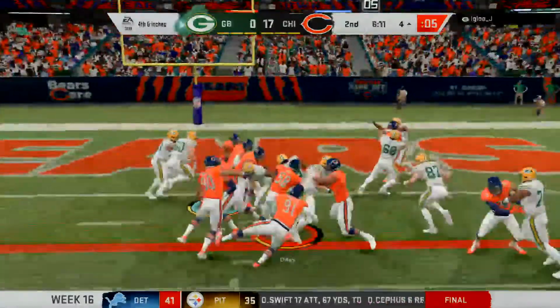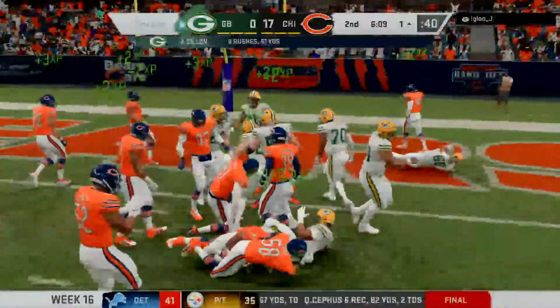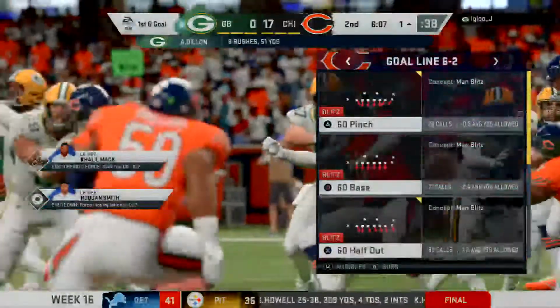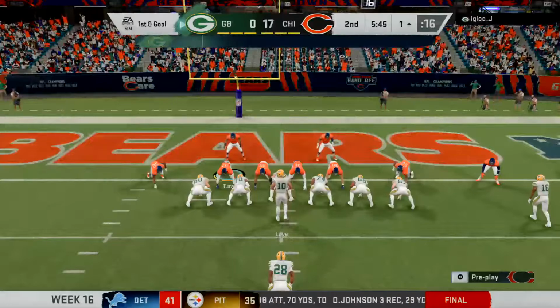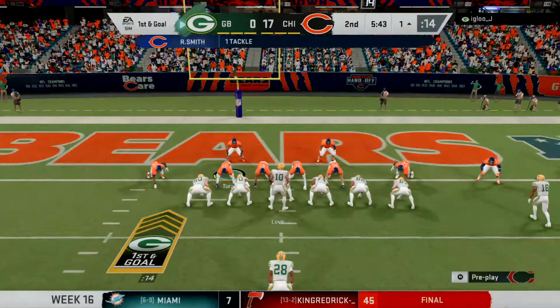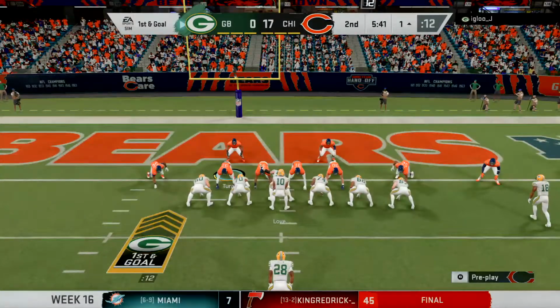On 4th down, they'll try and run for it. He didn't get the touchdown, but he did get the first down as he's tackled at the 1. So the decision to go for it turns out to be a good one. They get a couple of yards, and as a result, the drive keeps moving.